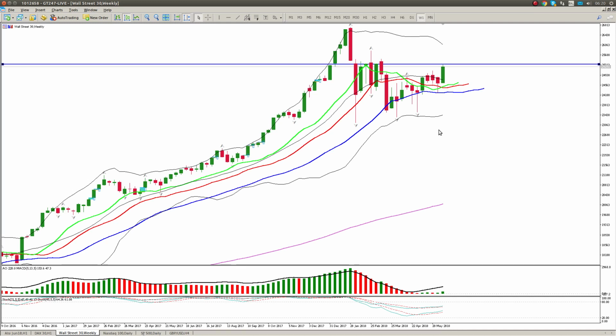Now, for the Dow, I'm still in two minds. I'm still probably more bullish than bearish, and you'll see now why on the lower time frames. Just quickly, these blue blocks that you see here are gaps that are open. So these are weekly gaps. Whatever time frame I'm on, those are the gaps on that time frame.